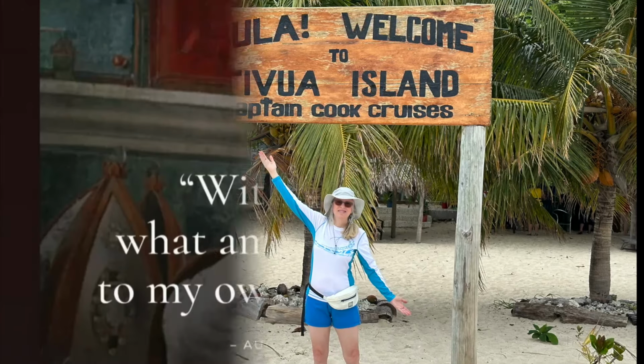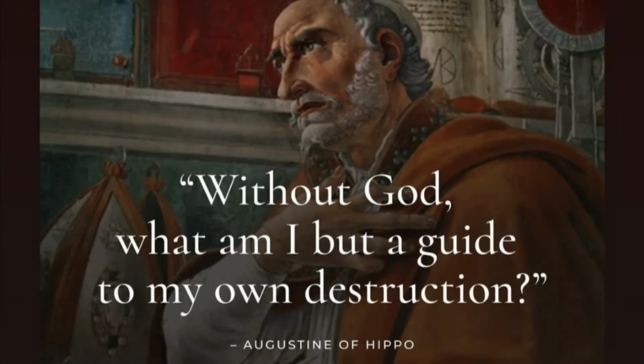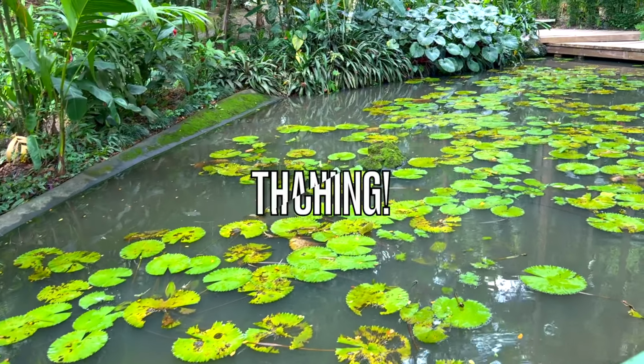Thou God, what am I but a guide to my own destruction? Believe on the Lord Jesus. His blood was shed for the forgiveness of sins.